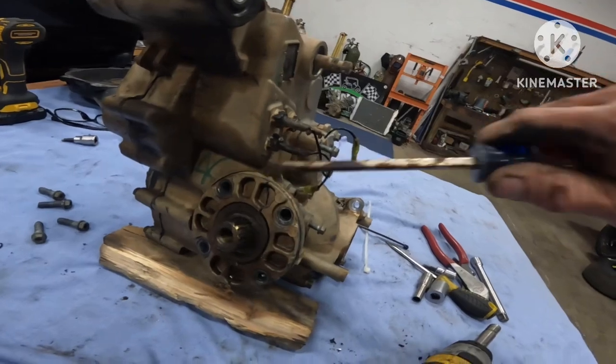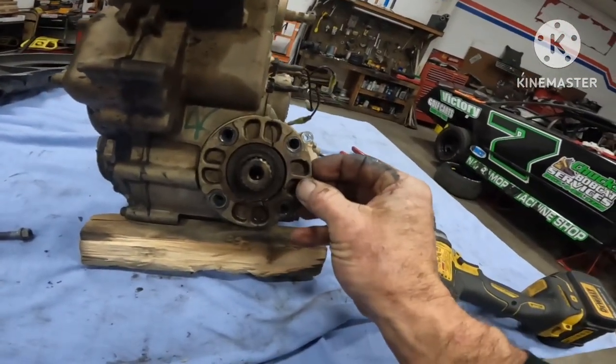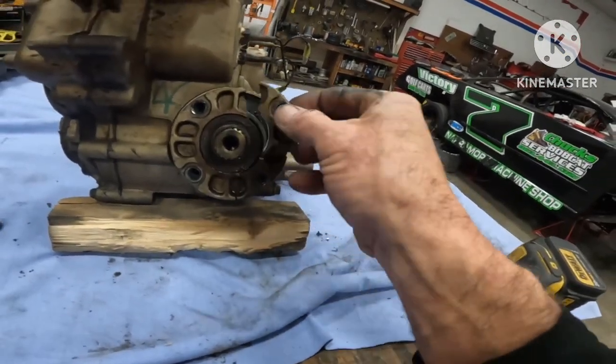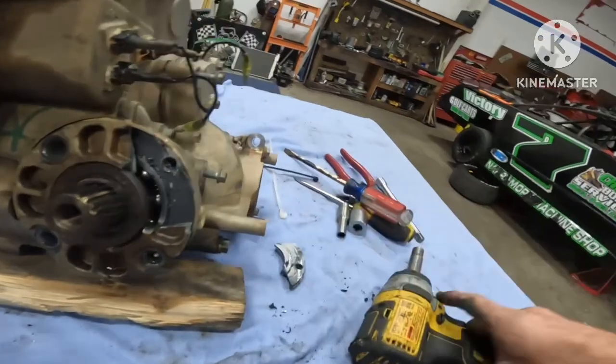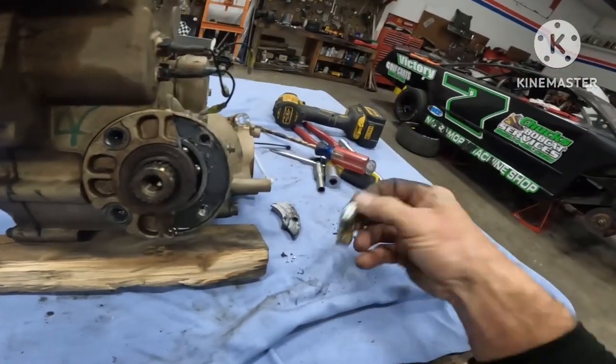Oh boy, this thing's cracked. It's cracked right there too. This thing's going to come off in a couple of pieces. Oh, and then over here too, look at that. Yeah, it's definitely not good.